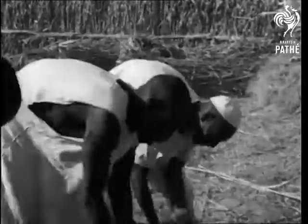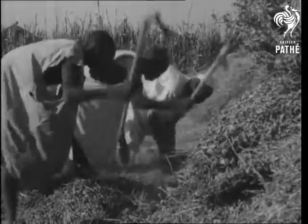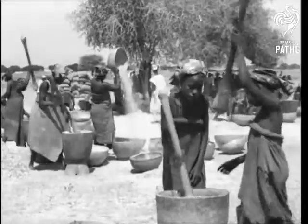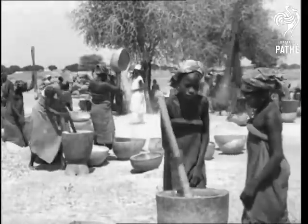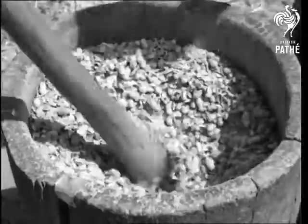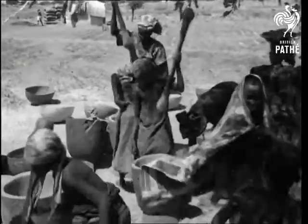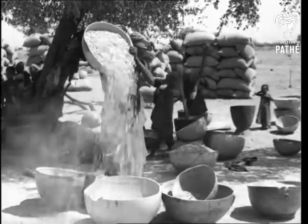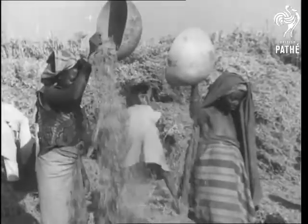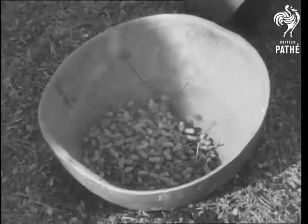These simple tools are used for threshing, removing the nuts from the plant. Then the women take over. Their job is the hard and monotonous one of pounding the nuts in mortars to break up the husks. To separate husks from nuts, we use the wind. This is an old way and a simple way, but for small farmers, it does the job well. It is called winnowing.